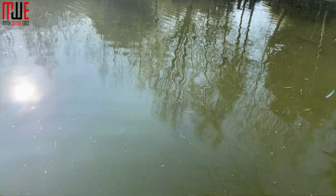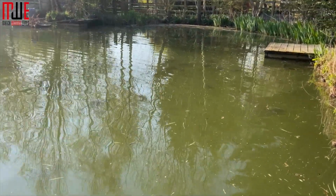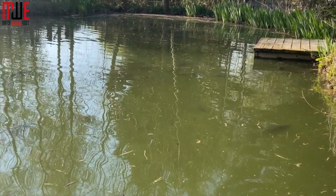I've never really seen it here before, but I just think the massive contrast between the temperature during the night and the temperature in the day has caused this. So on this day with the mugging, I was mugging an odd fish. I was just stood up on my box and being quite patient, waiting for a fish to come past.